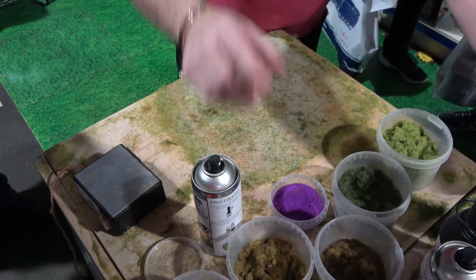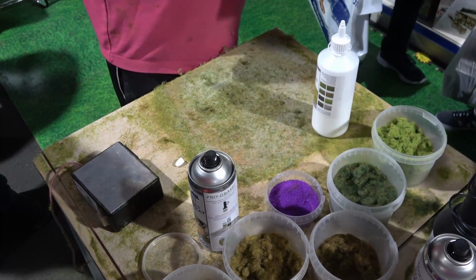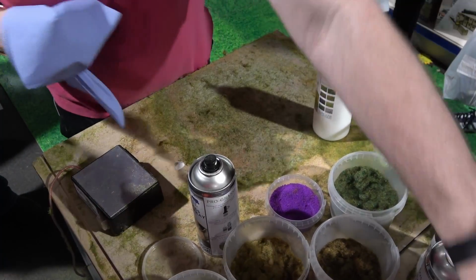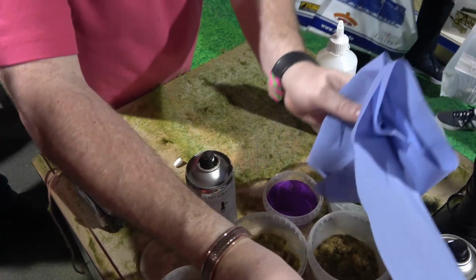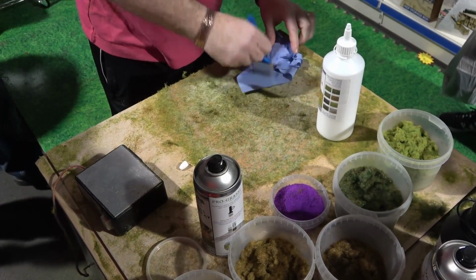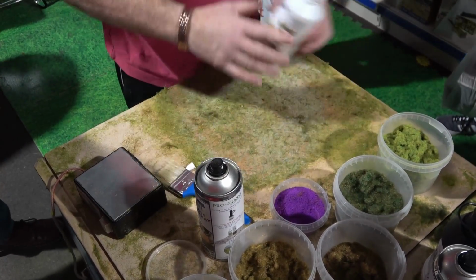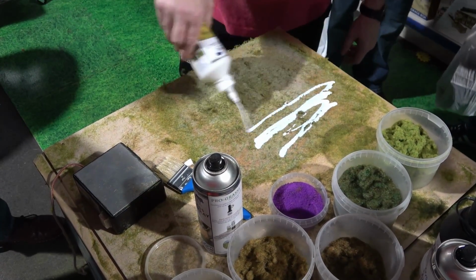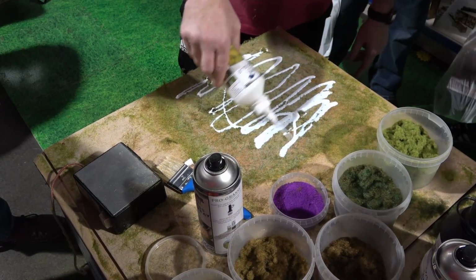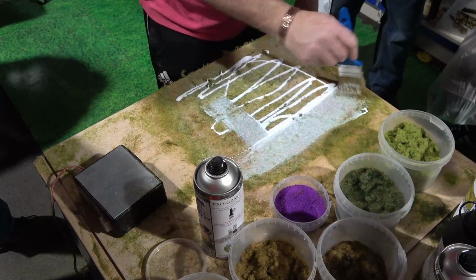Okay, so using the basing glue, I've explained about not using PVA, because PVA is rubber based, which shrinks and pops. So we use a plastic acrylic glue, which because it's plastic based, doesn't shrink and doesn't peel, and it's a lot stronger and goes off a lot faster. So straight out of the bottle, straight onto your board, and then paste it in.